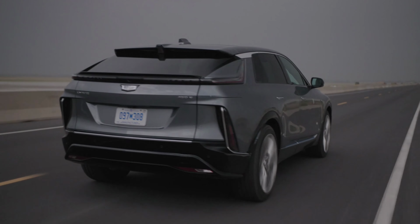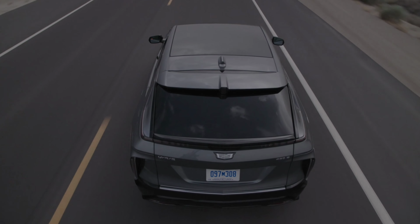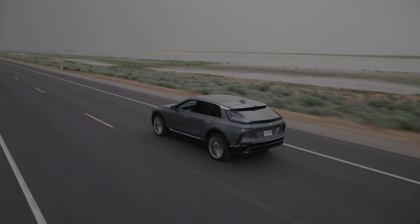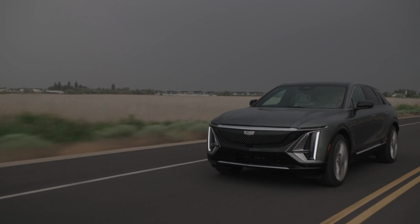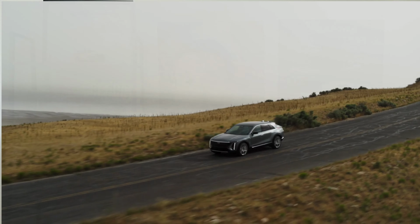Now let's talk about exterior dimensions for the Cadillac Lyriq. What do we got? A wheelbase. It's coming in at 121.8 inches or 3,094 millimeters. In length, 196.7 inches or 4,996 millimeters. Your width, you're looking at 77.8 inches, or 1,977 millimeters. In height, you've got 63.9 inches, and in millimeters, that's 1,623.